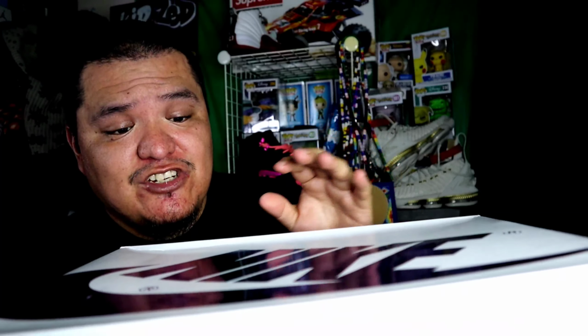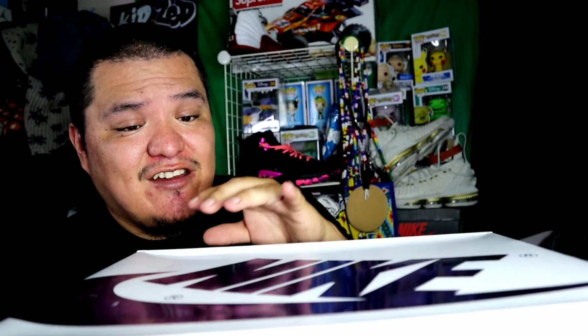If you're looking to cop this shoe, I would cop it right now, because for a size 12, 10 and a half in men's, that's going for under $200. If you're wanting this pair, I would say cop now, because I do have a feeling this thing will go up. Like those metallic red ones, those things were sleepers. They were going under retail, and those prices just went up.